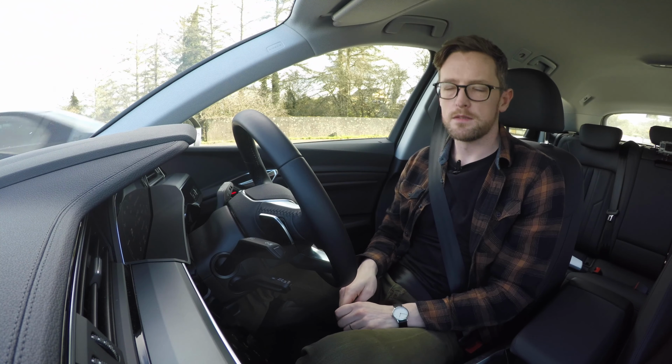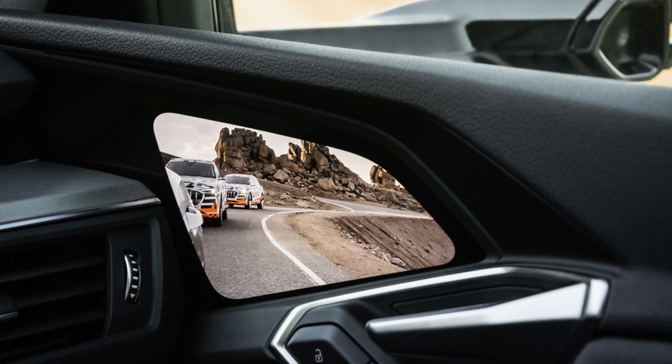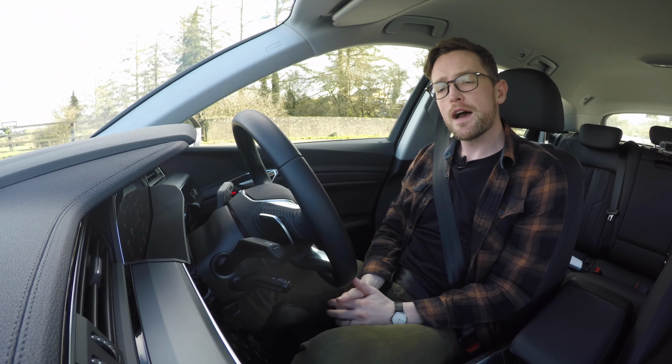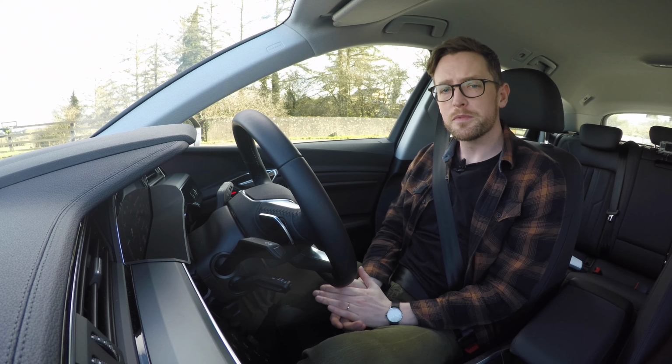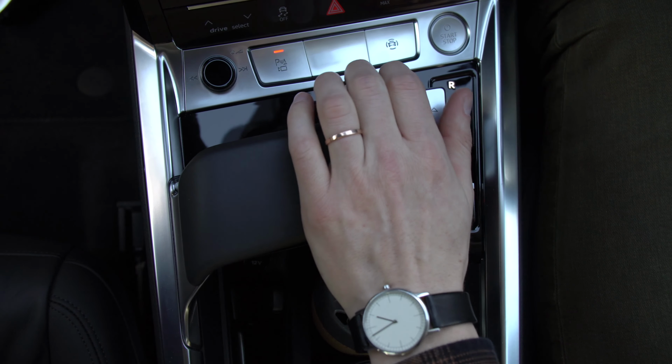Unfortunately, this model does not have the virtual cameras. I might get Tim to put in a picture here because that's what you do. They would have a camera here and you'd be able to see out that way. That costs 2.5 grand to get them put in, and that's already quite a bit on top of a car that costs 100 grand.